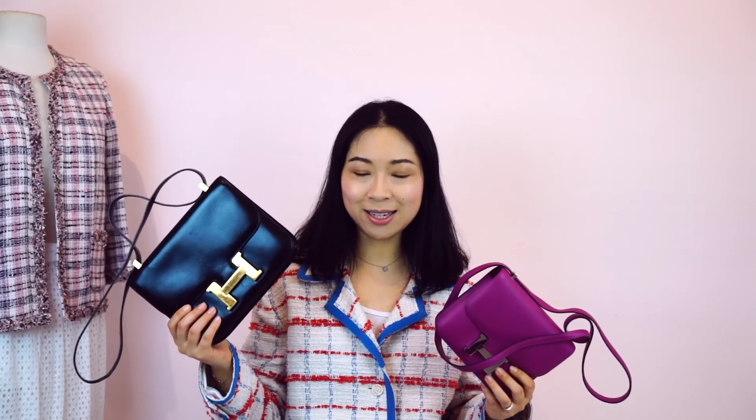Today I'm gonna do a review of Hermes Constance bags. I'm gonna show you the vintage Hermes Constance bag versus the current collection Hermes Constance bag.